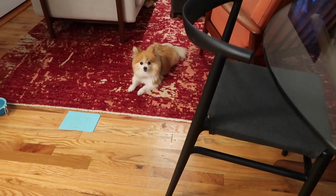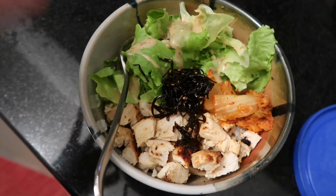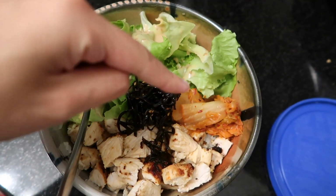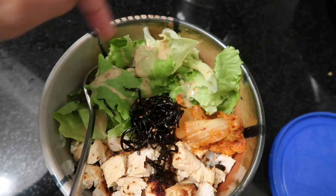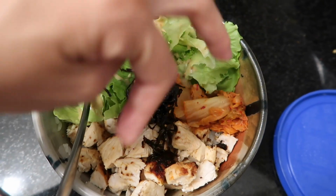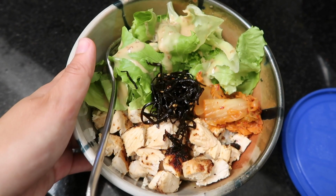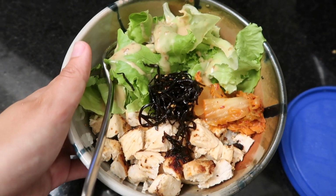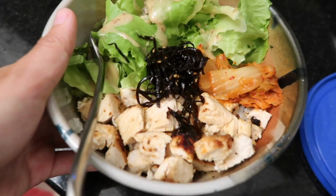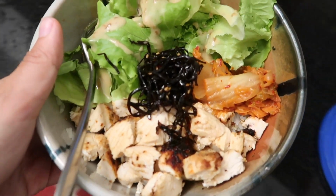Potatoes here, just relaxing as usual. And I just made myself some dinner. So this is basically the same thing that I made last week. Chicken, some kimchi, salad with the roasted sesame dressing, and then I have seaweed, and then I have rice at the bottom. This has been my go-to dinner recently just because it's so easy to put together, especially if I already have the chicken made, but I had to cook the chicken tonight.